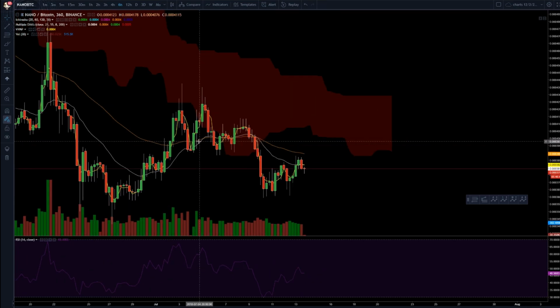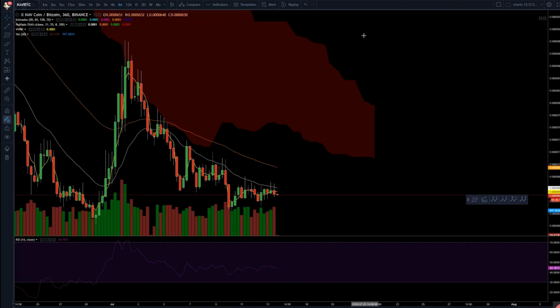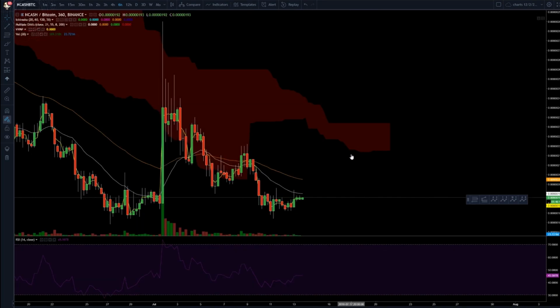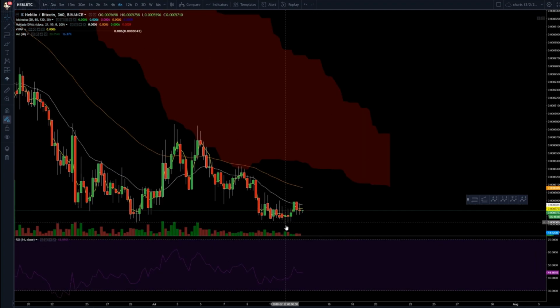So Nano, making higher lows. It's doing the same as a lot of them. Navcoin, higher lows. This one is really trying to bottom out here. The EMAs are getting closer as well. It's still under the 21 and 55 though. Big cloud here, but this one might bottom out as one of the first because it's already in the bottoming process here. Ncash, higher low. It's also trying to bottom out. Nablio, lower low.